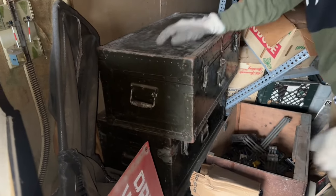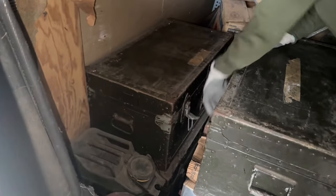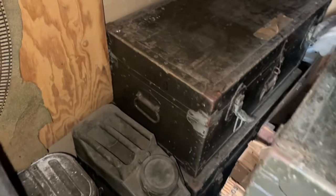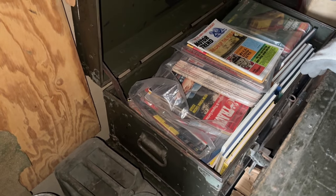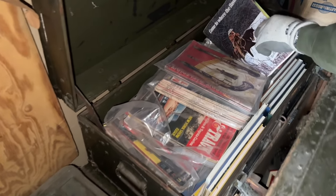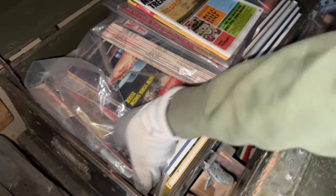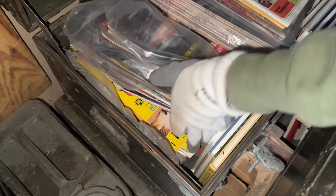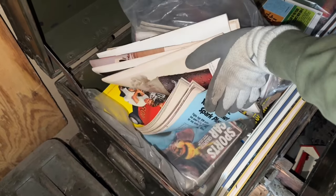All right, let's bring this up. Second to last one. Let's get a book on yachting. Oh, more. American Rifleman. I guess there's still a chance there could be guns in the bottom of the sports car.